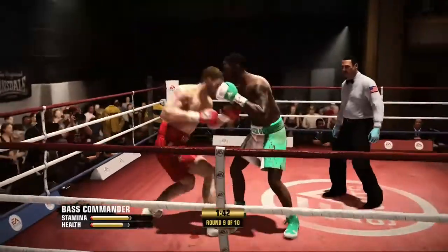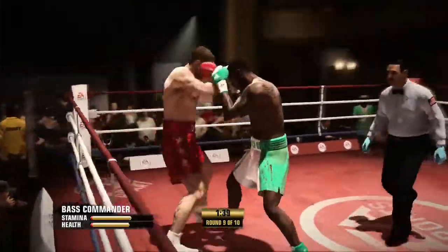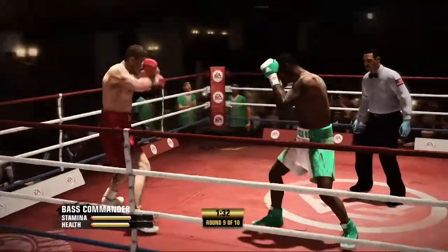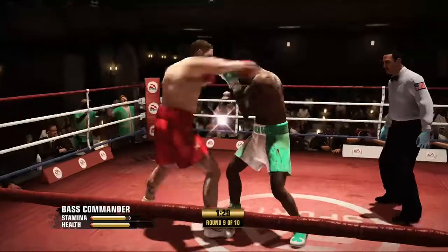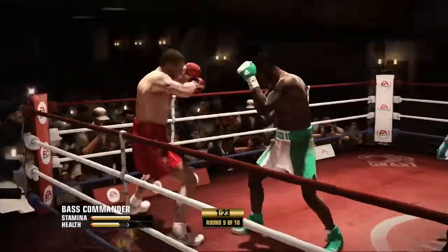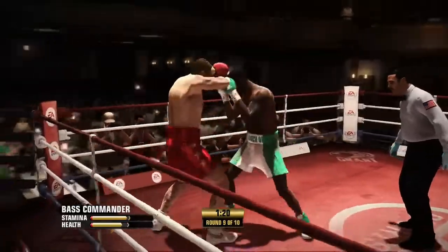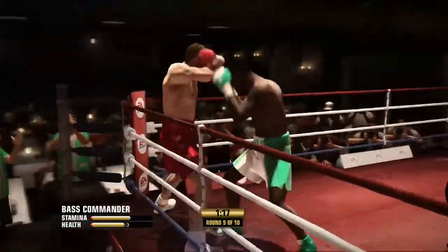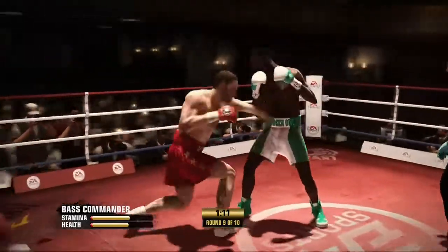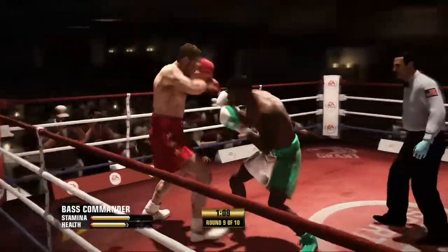He gets off with a combination up top. That hook was well off the mark. Up top with a quick hook. Oh, he took some damage, but he gave some back with the right hand. A knifing jab splits through by Mr. Untouchable. Let's see some more head movement.